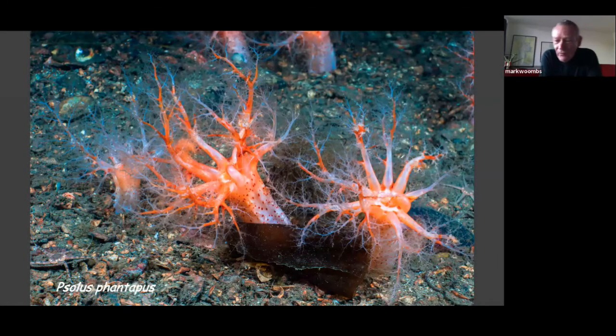This is my favourite one by a long, long way. As far as I know, it has no common name, has a lovely scientific name, Solus phantopus. And its body is buried underneath the gravel. You can just see a small part of it sticking up, and then you've got the 10 tentacles, which are actually catching food in the water column.